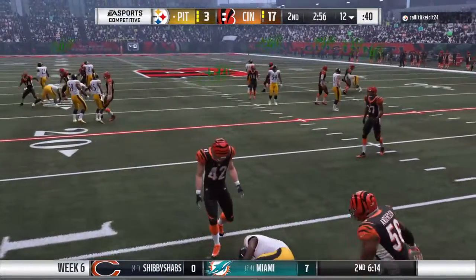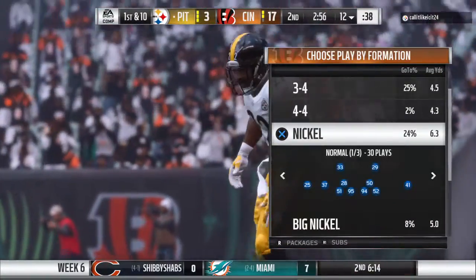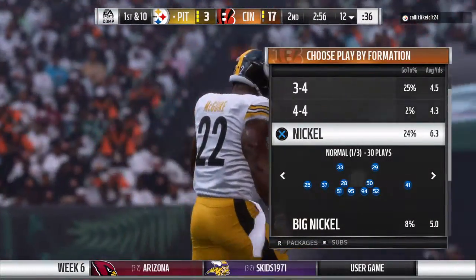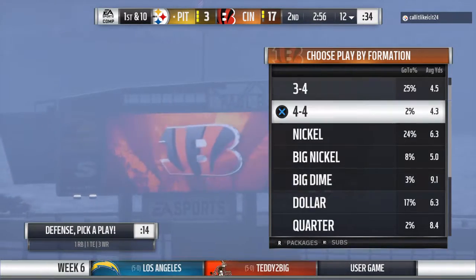And not a particularly good return here as they'll be forced to start at the 12-yard line. And Pittsburgh getting set to take the field. And last time they got 3 points, but it was a chip shot field goal.